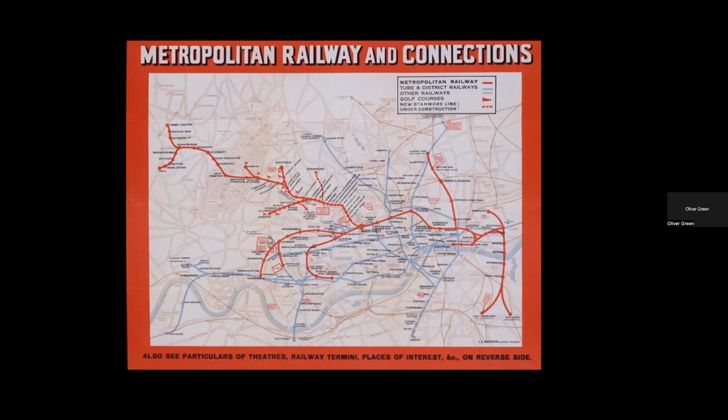They ran out to what were effectively becoming outer suburban areas of London. So if you look at this map, which is about 1930, all of the main parts of the Metropolitan up here to the left of Baker Street, which was one of the original termini, everything on that line you can see is actually built after 1900.